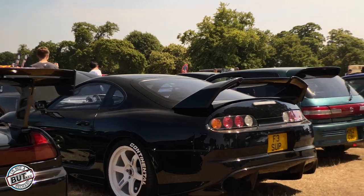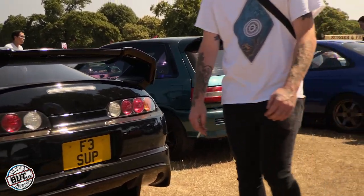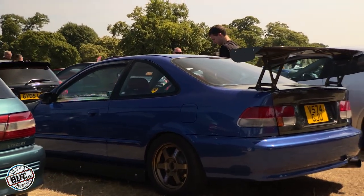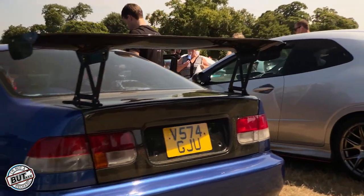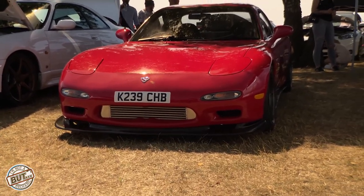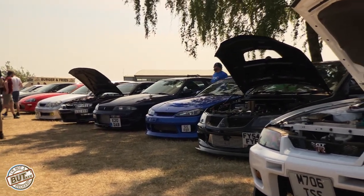And then this whole lineup here, I think this is probably my favourite lineup from the show anyway. It's a real nice Supra, Starlet, and then I think Martin Hodge, if this is you, shout out. Real nice coupe, pretty sure that's yours. RX-7. Absolutely incredible. R33.